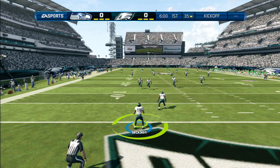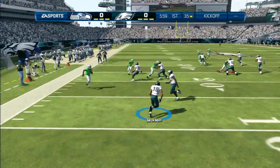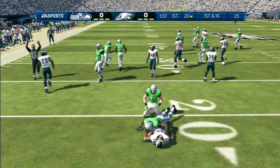And in this game today, it's all about the wide receiver, so these guys will have a chance to get it done. In on the stop.